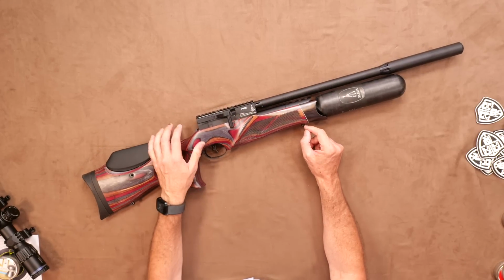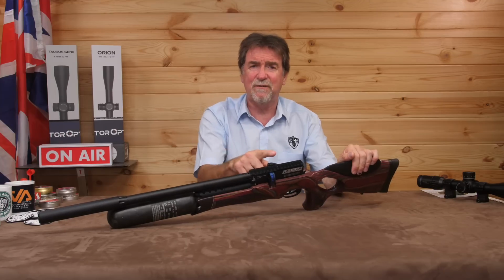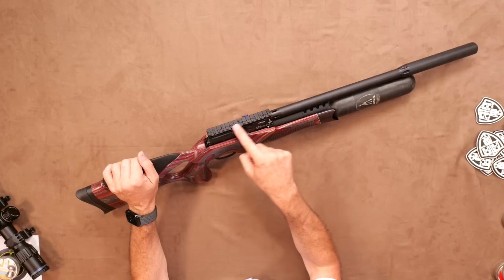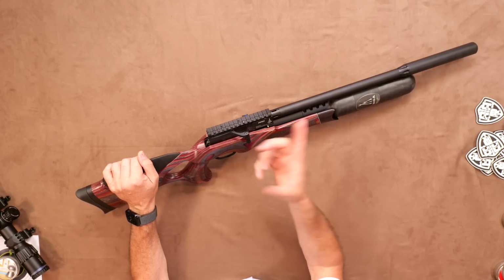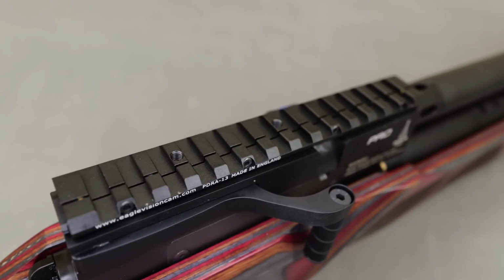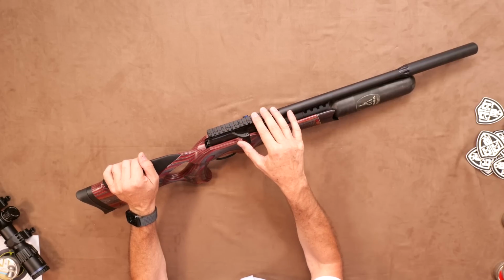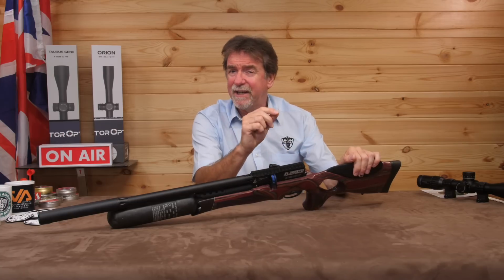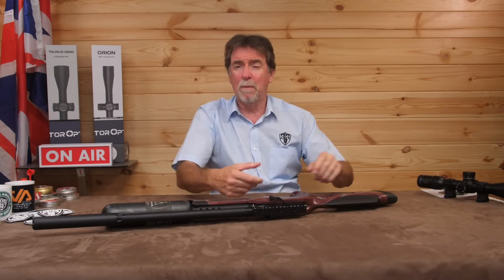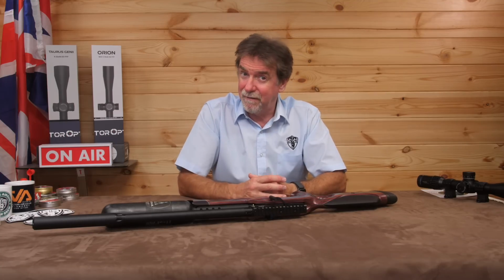The top rail is a BSA 13mm dovetail rail, and because I've decided to fit an amazing new Taurus to this rifle, I've fitted an Eagle Vision Weaver Picatinny 13mm adapter, which I believe is 150mm long, which now opens this up to an easier rail system. That said, I've never had an issue with the dovetail system before. I suppose more and more people are moving to this rail, including the likes of Viroc.